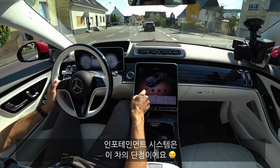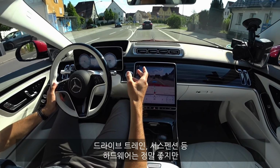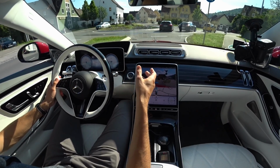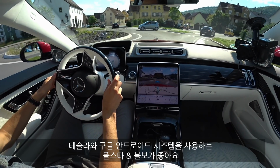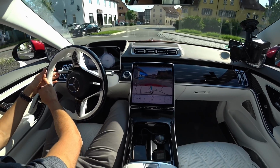It's sometimes really hit and miss, you know, when hitting the infotainment system. That's it about these vehicles, hardware-wise they're so great, drivetrain and suspension and so on, but the infotainment solution, we just see that Tesla has a great one, Polestar and Volvo with the native Google integration.